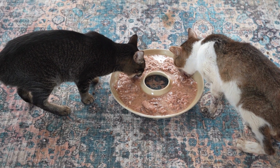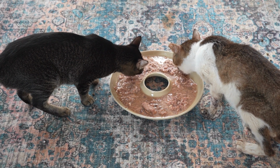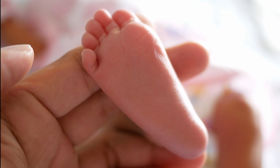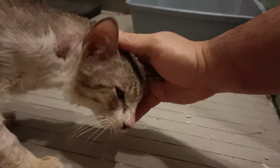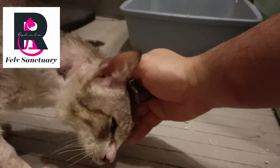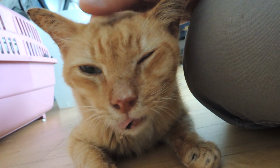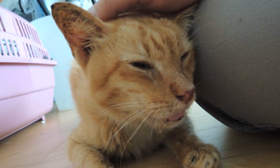FeLV only infects cats and is species specific. It will not infect other pets and will not infect humans. To look after FeLV positive cats, we founded the Rahula FeLV Sanctuary in memory of Rahula, our first FeLV rescue.